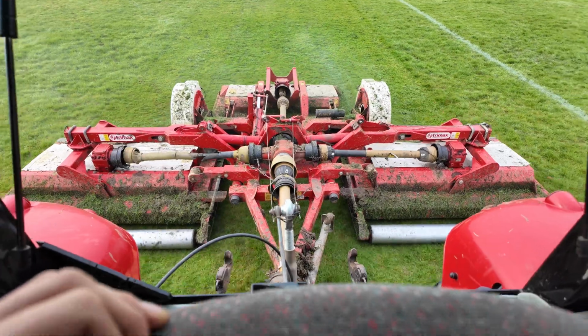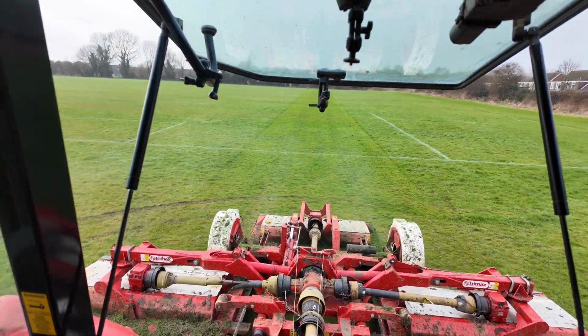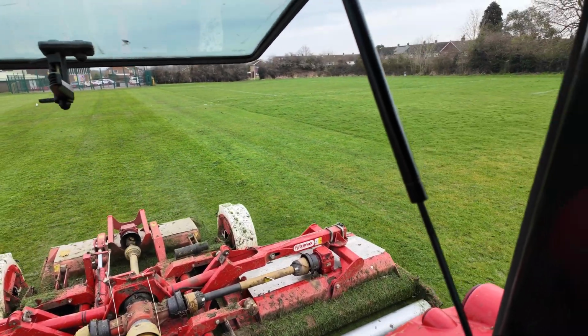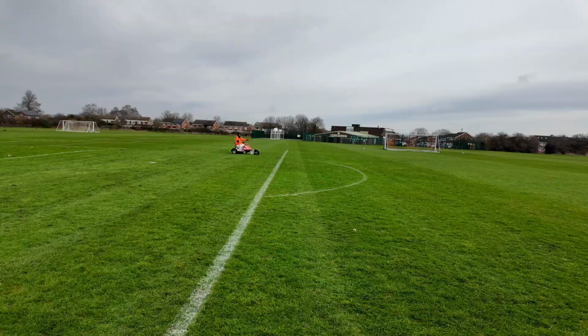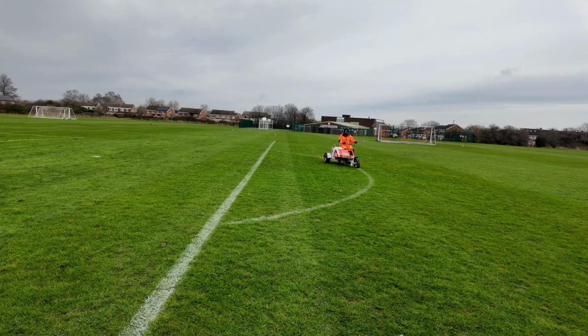So now we're over at the other side of the site. It's looking phenomenal, and as you can see, the grass is mega long here. We've not managed to get on it since last season, not even with the Hustler on this side, but the Trimax is making a fantastic job of it. And now Ash can start getting all of the line marking sorted.